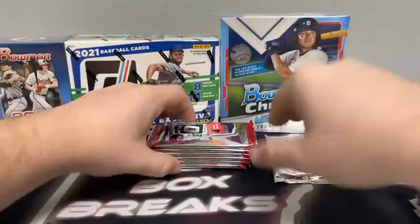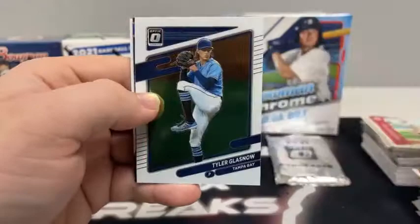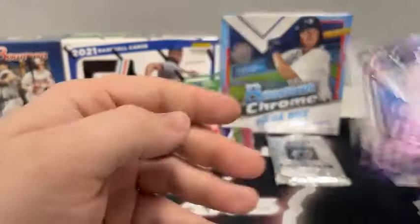We begin with Yadier Molina for St. Louis. There's Tyler Glasnow. Got a Diamond Kings of Fernando Tatis and a Lights Out of Clayton Kershaw for the Los Angeles Dodgers.